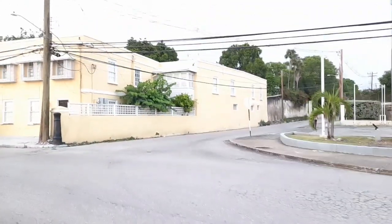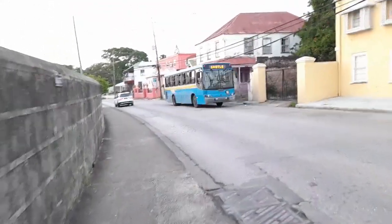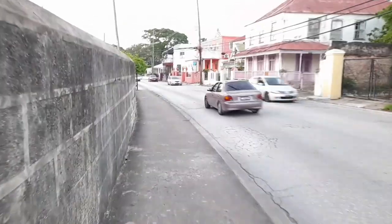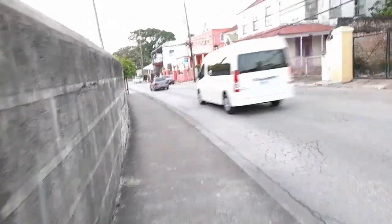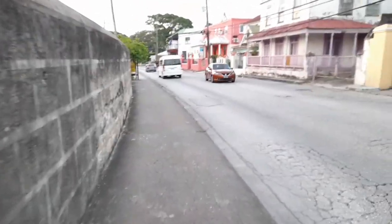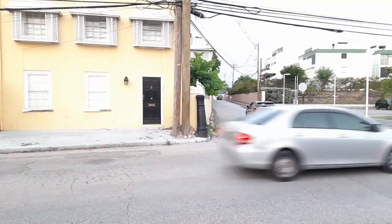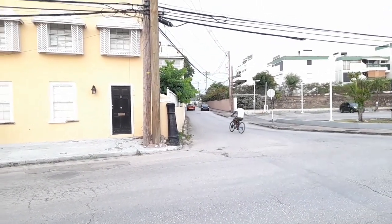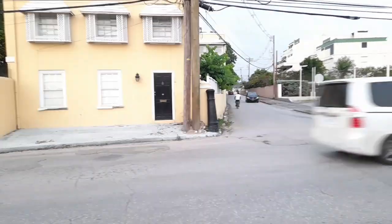This road through here is Chelsea Road. That will lead back to the paddocks for the garrison for the horses to sleep. Looking up to Chelsea Road, which will lead back to the paddocks for the garrison and back to the Bayland area.